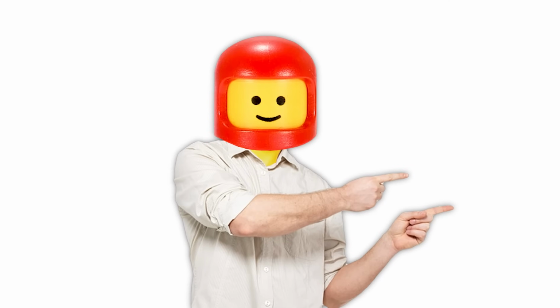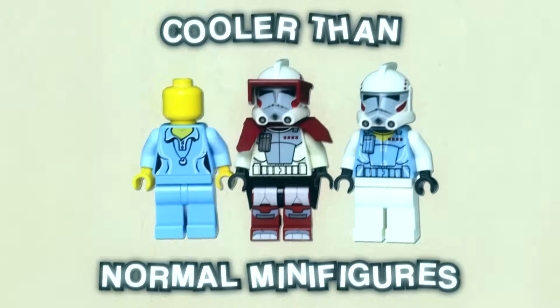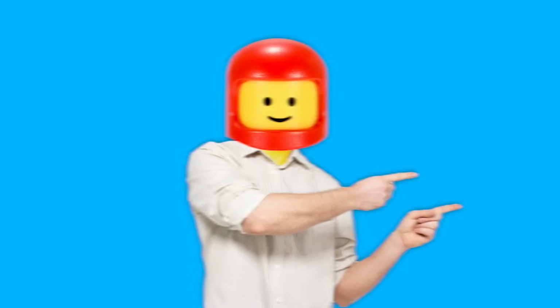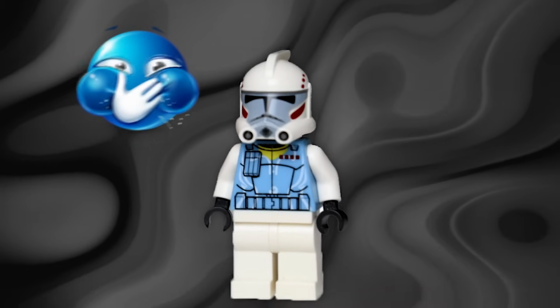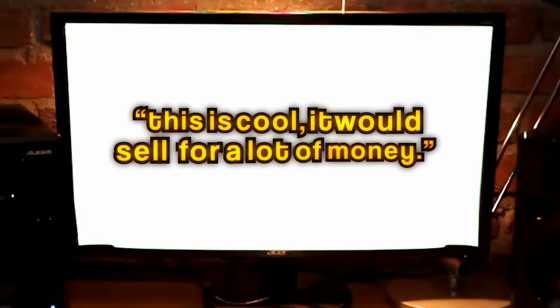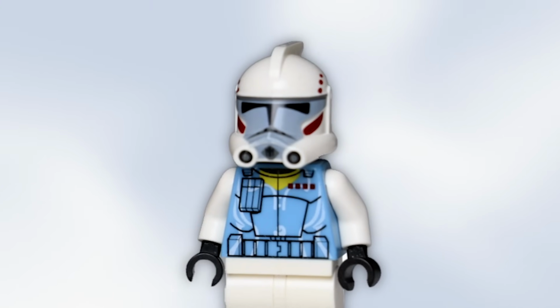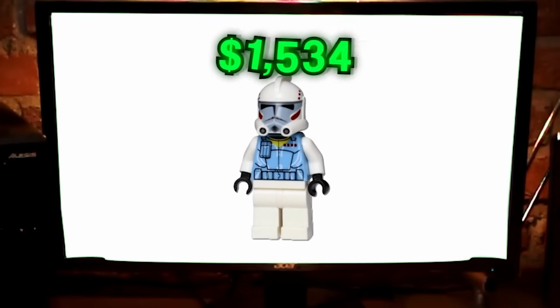When it comes to misprints though, nothing stands out quite like the combined prints on minifigures. These are way cooler than just regular misprints. In fact, it's kind of a blessing in disguise. It started when an employee somehow messed up and made the first combined print. However, some collectors thought, this is cool, it would sell for a lot of money. And just like that, combined prints became one of the most expensive misprints in LEGO history.